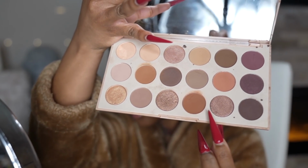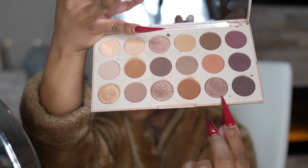I'm gonna place that over the transition, but I'm still making sure it's visible. So I'll be going back and forth and blending both out. And I'm taking it mostly in the crease. I'm going in with this.